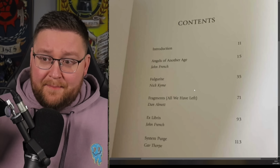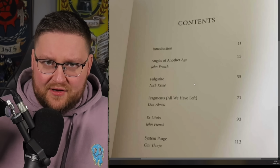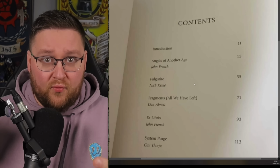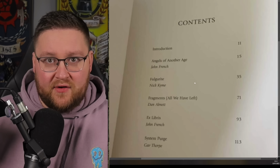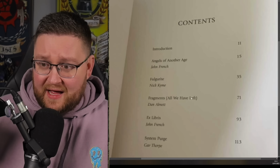We've got The Fulgrimite by Nick Kyme, and Nick Kyme, of course, always writes about Salamanders and Vulkan, so I think this one is definitely dedicated to Vulkan. We all know that he was on Terra. He was there during the Siege of Terra. He was at the Golden Throne, the Webway and stuff like that, so maybe that is a follow-on to that.